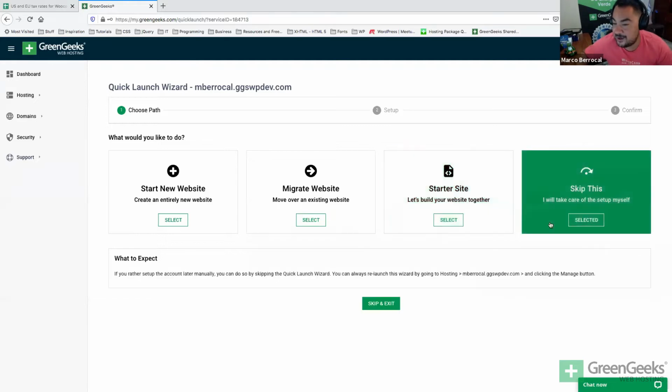Skip this. This is probably what I would do if I'm at GreenGeeks for the first time. This is if you want to set up your stuff yourself. If you want to go with the cPanel route, if you want to do everything from scratch and do the geeky stuff, well, we have that for you as well. So it's fine. For now, we're going to do start new website.